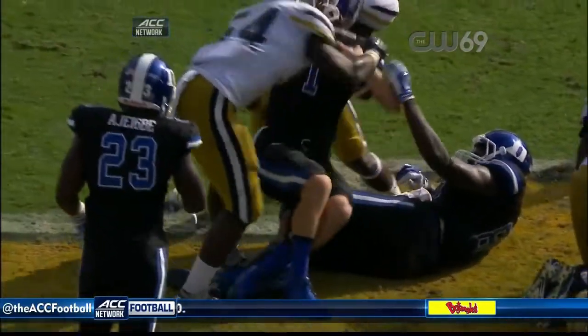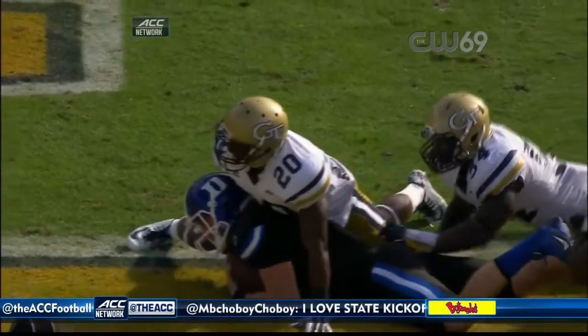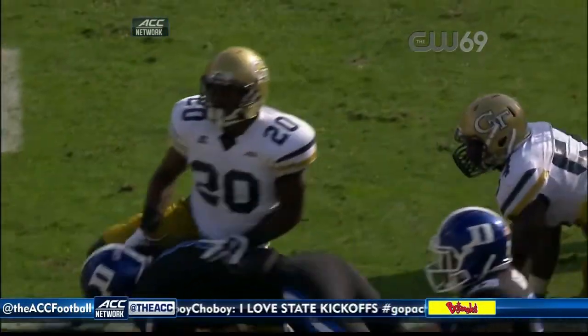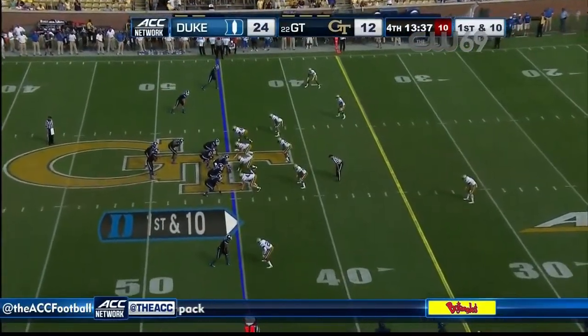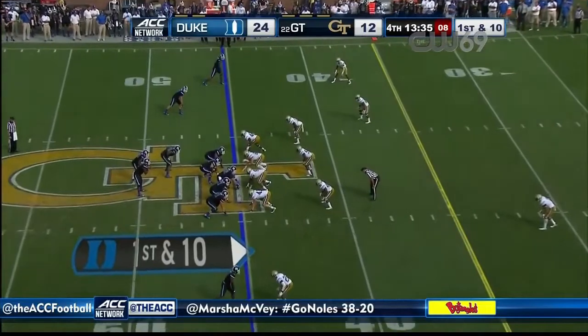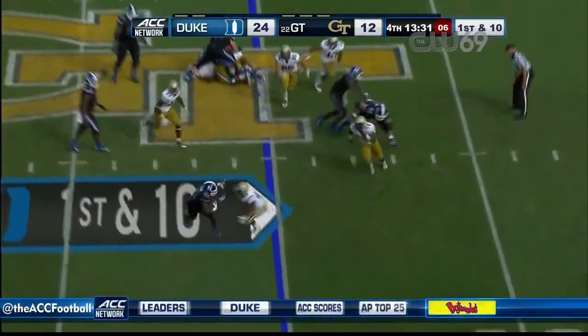Yeah, but he's down enough more often than not. His forward progress had been stopped. How many times do you get a ball out and it's been determined that the forward progress was stopped? So kind of a late call, tough call there for Georgia Tech's defense. They move the chains, getting first down.